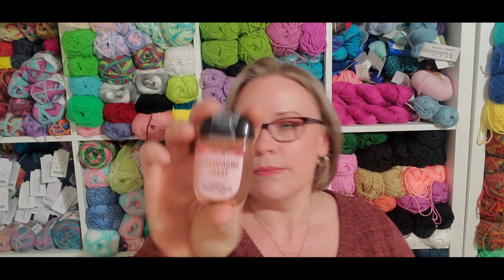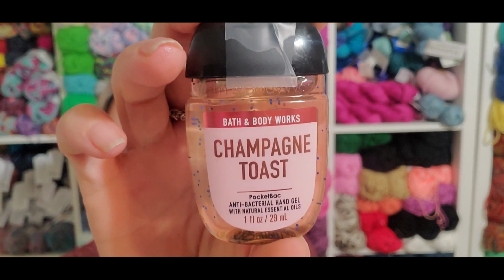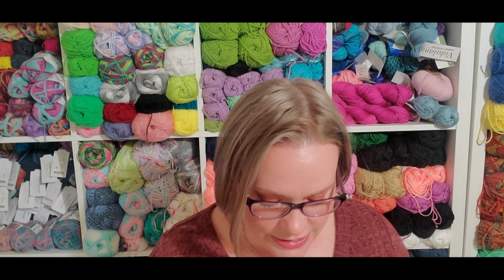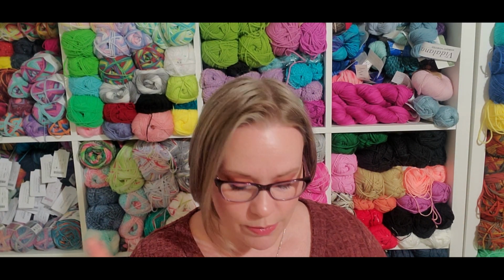We got a Bath and Body Works Champagne Toast hand sanitizer. Right now, still down with the hand sanitizer. So this is $1.60. There is a 5-pack for $8 on bathandbodyworks.com.